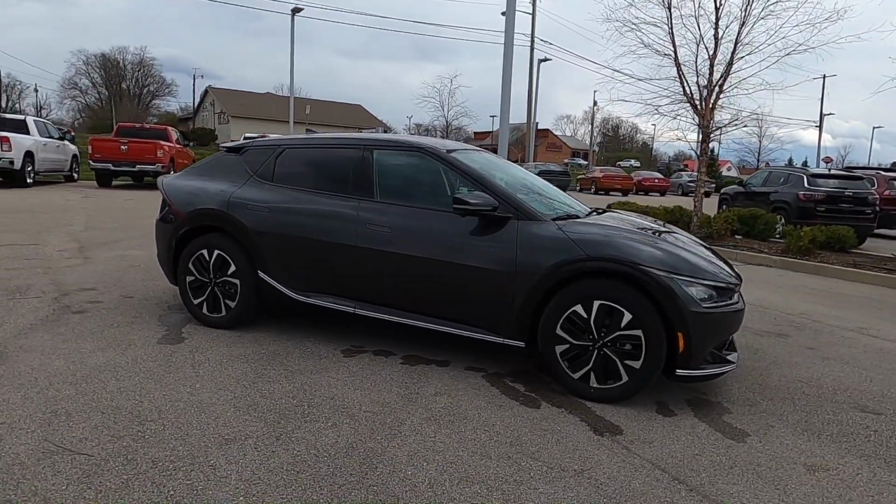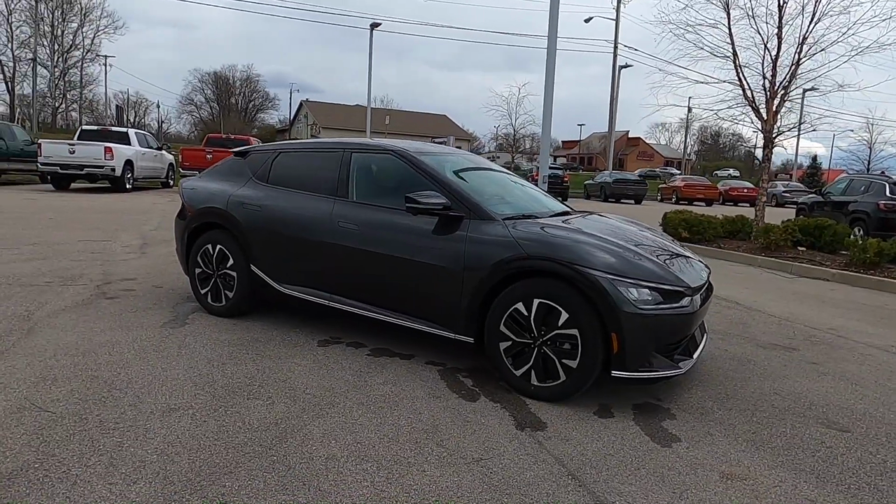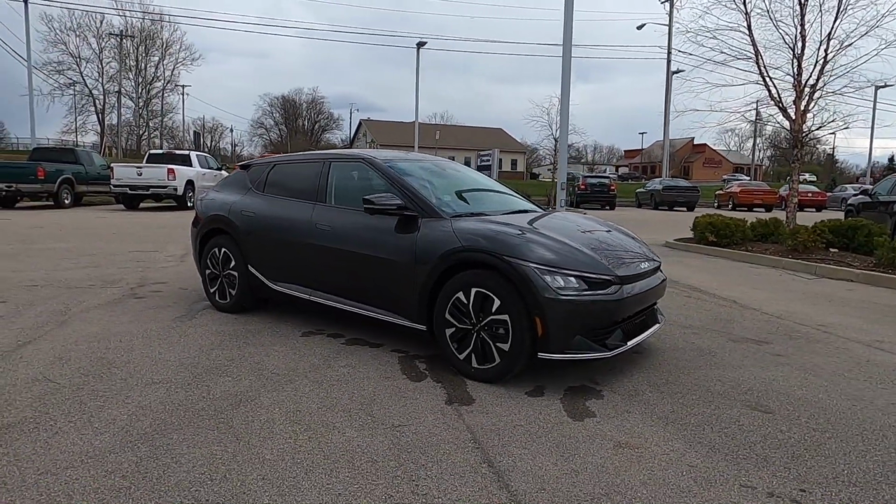Overall, I think the appearance in this profile is actually a very good looking vehicle, and overall it's a good looking vehicle.